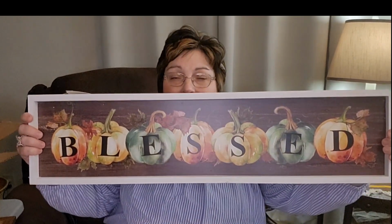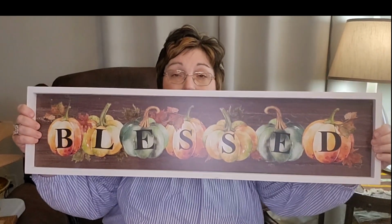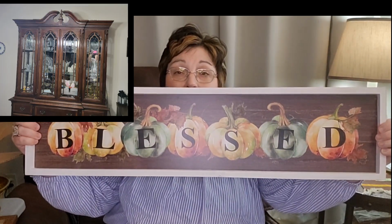So I found that, and then I have this big blessed sign that I bought at 50% off at Hobby Lobby, and I've had this about 3 years. Now at the time, the tag's still on it, y'all. I gave $19.99, but I think I gave $10 for it. So this has got to go up on top of something, maybe my china cabinet, on the very top of it. I have put it on top of my cabinet before, but I think I'm going to change it up this year. I may even hang it above my French doors in my dining room. So this is a keeper. I'm going to keep this.